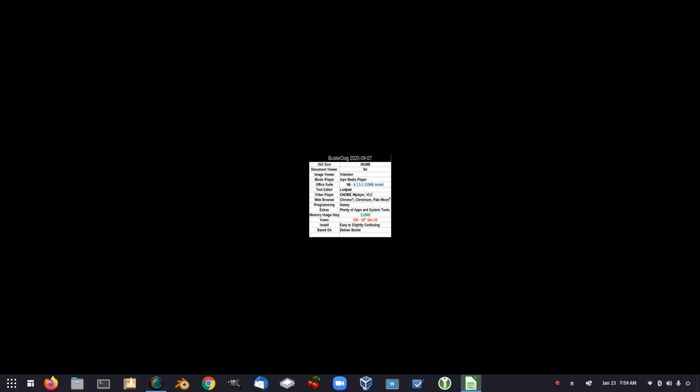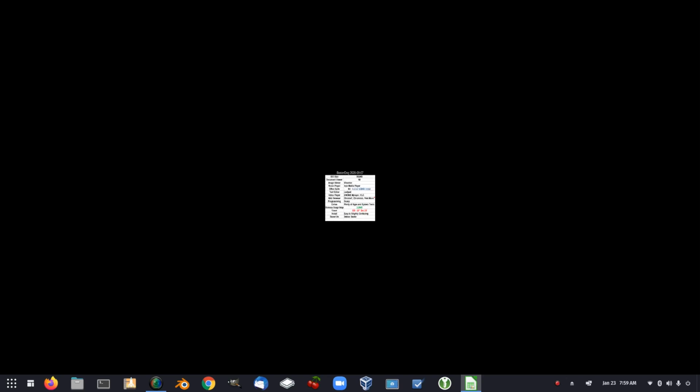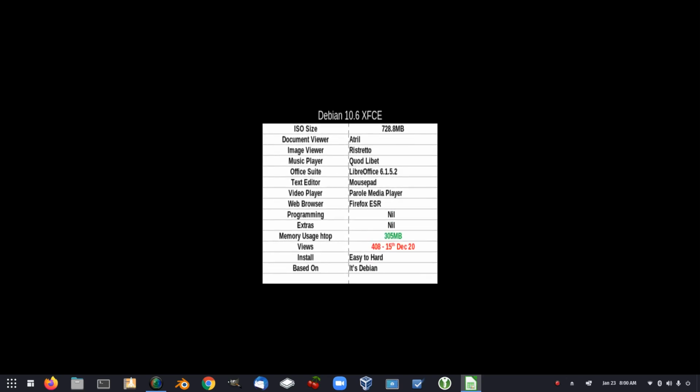Bunsen Dog on the 10th of December. 361 megabyte download. No Office Suite, but plenty of other things. Respectable memory usage at 112 megabytes. 335 views. Debian 10.6 XFCE, 728.8 megabytes.